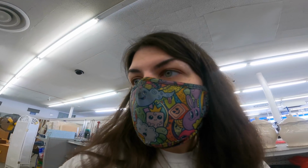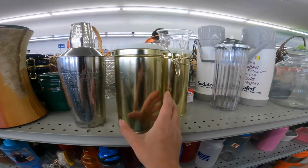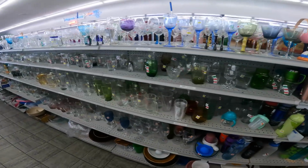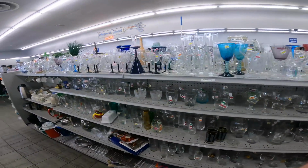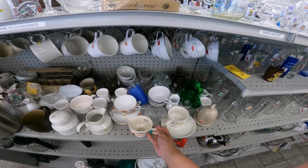They have a pretty little but pretty good dish section here. I usually find some good stuff that is very cheap, so though it's small, it's mighty. Oh look, it's Dallas. These are kind of cute. Nothing incredible in the glasses. Some Baileys. You ever drink Baileys from a shoe?